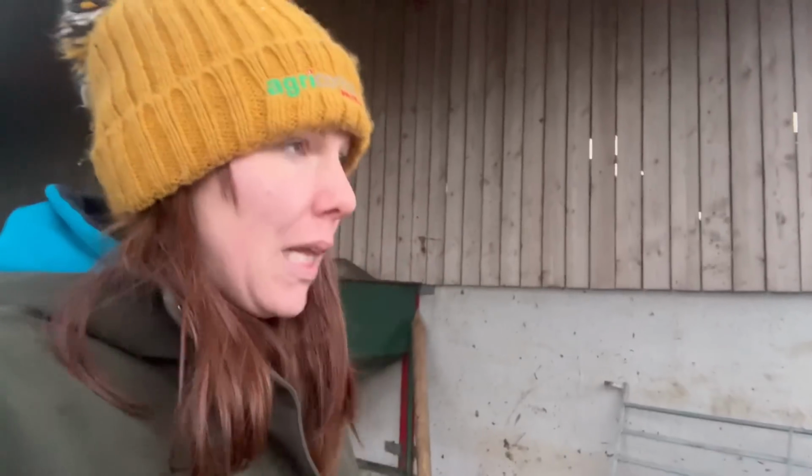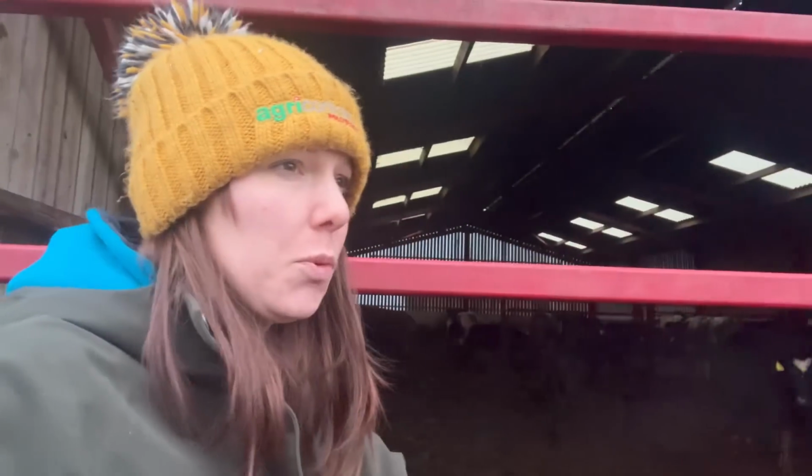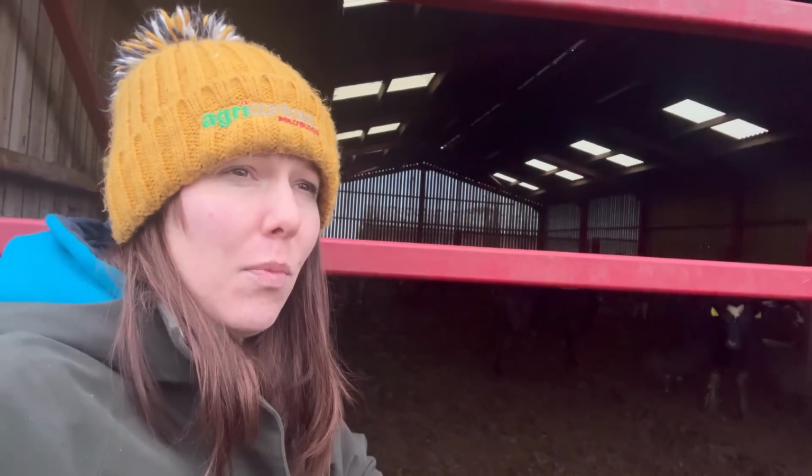Might take that out, might not. It depends if it'll cope. It's just a judgment call, isn't it? They're plenty old enough to be weaned. When you're feeding calves on powdered milk, you can wean them at 10 weeks old. These guys here, one of them was born at the end of lambing, which was April.